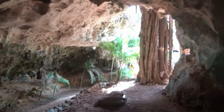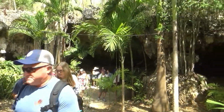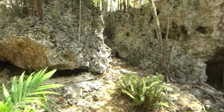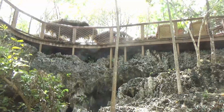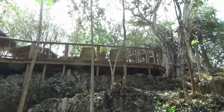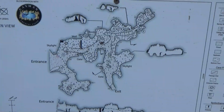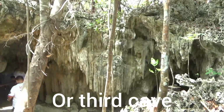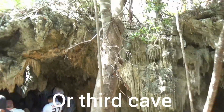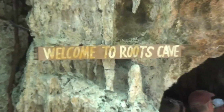We're back at the exit now. So this is the outside of the exit, and this is where they have built tables and chairs, and their gift shop is right up there. So this is the entrance to the second cave that we're going in. It's called the Roots Cave.